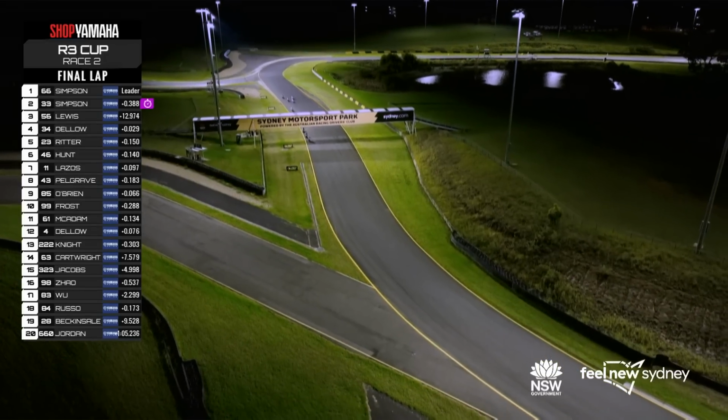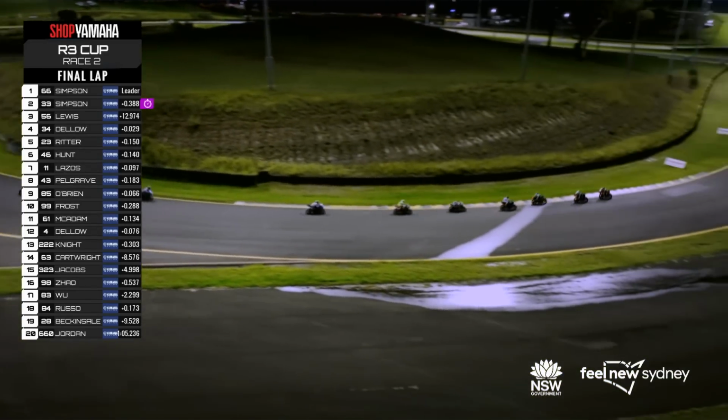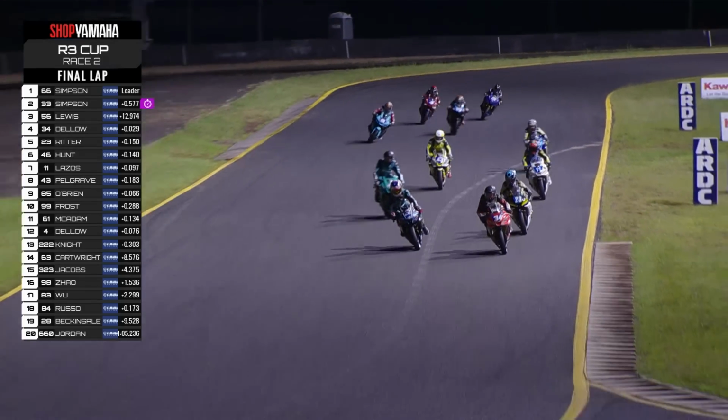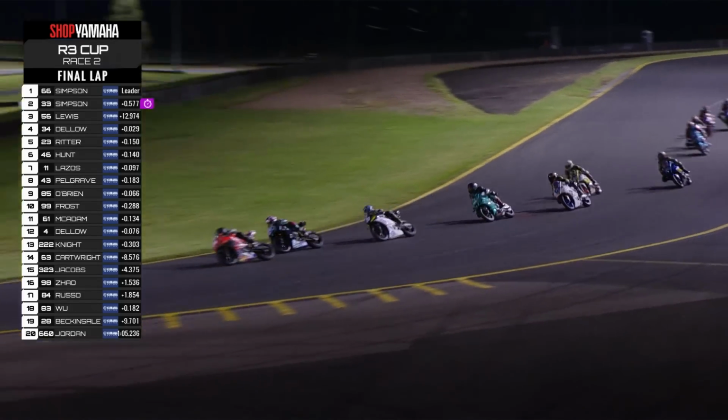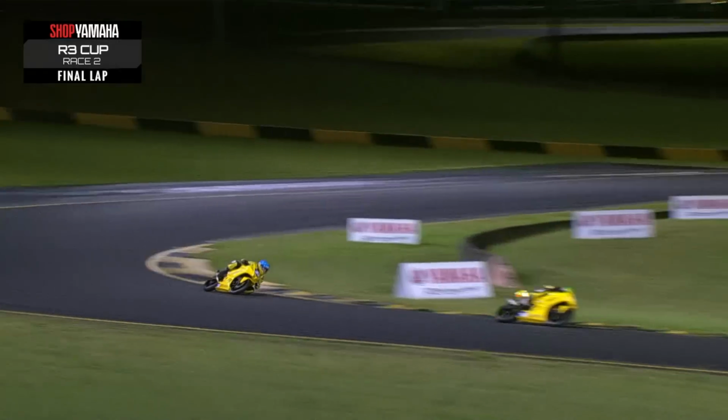Position yourself in the best position so that you can take advantage up the Blue Crew straight and then into the final complex of corners to make a slipstreaming lunge right at the line. We've seen it done plenty of times this weekend, and very important for all of these riders now to try and position themselves perfectly. I think Mitch might have this one.